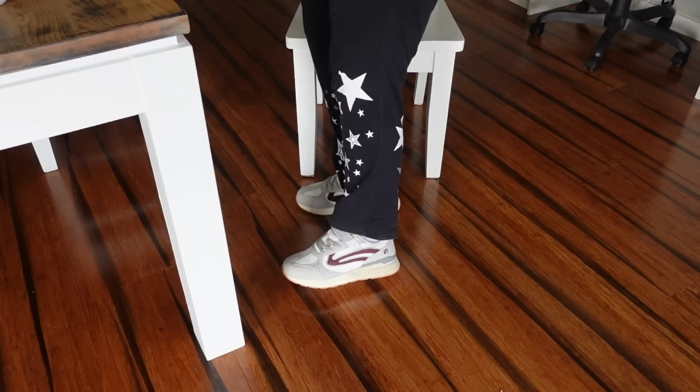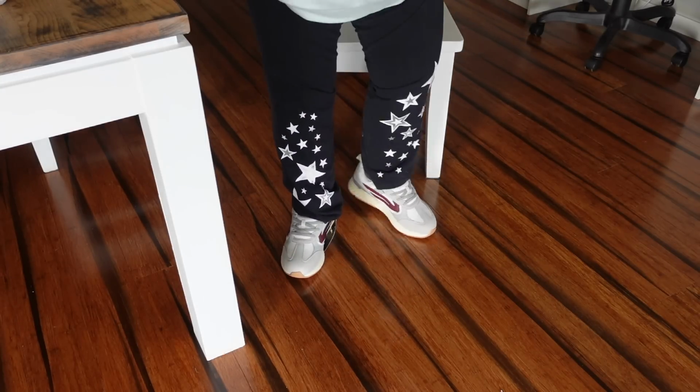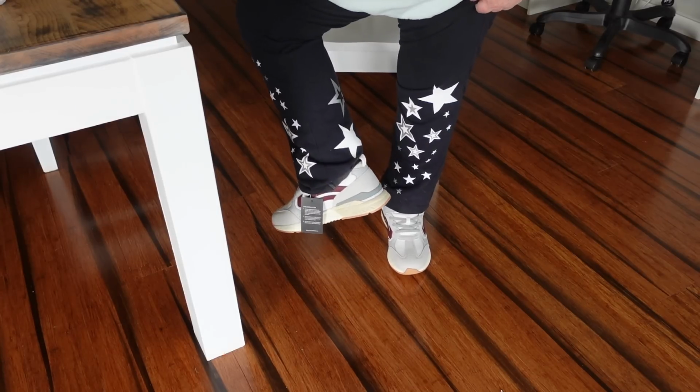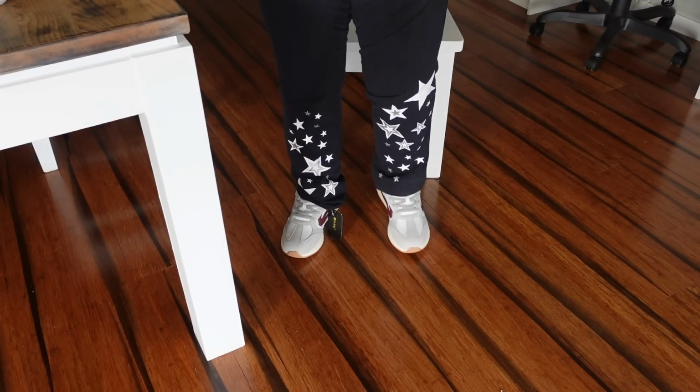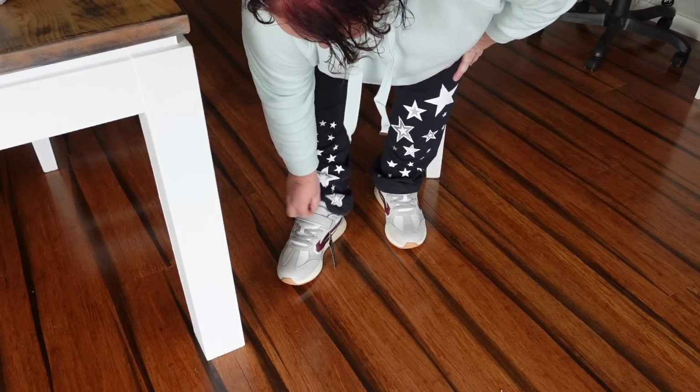I wouldn't mind ordering another set, and I might actually use these for work. I love the look of them, and they're so spongy. And these ones definitely give me at least 1 inch in height. And I like these too because I don't have to sit there trying to tie up my laces.